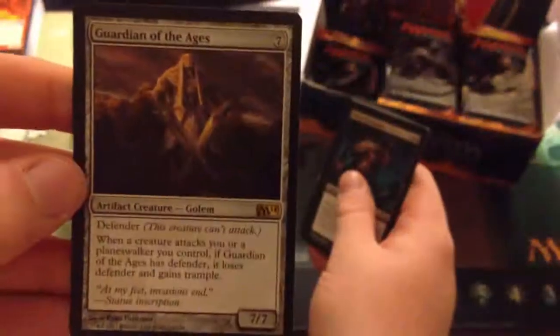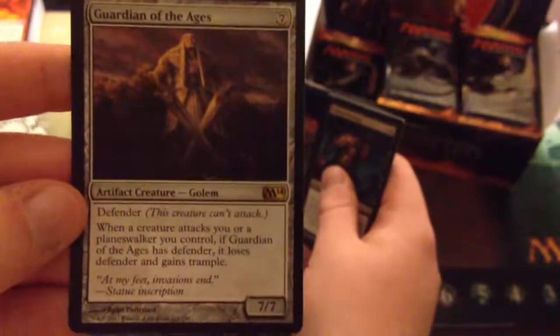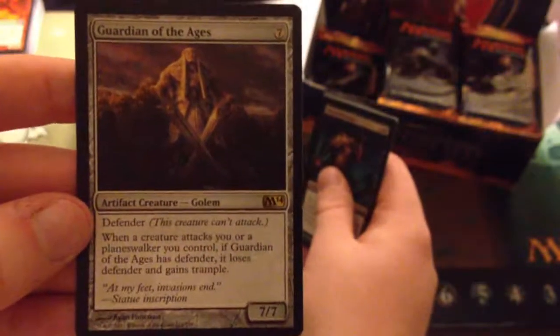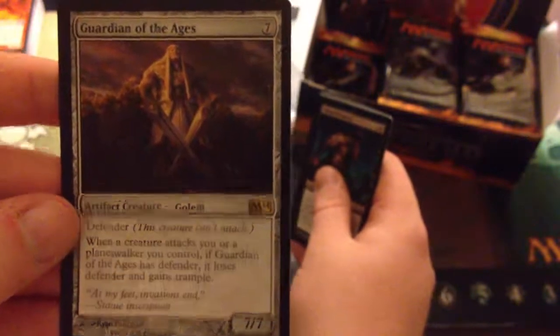Alright. A non-token, a Mountain, and our rare is Guardian of the Ages. 7 colorless for a 7/7 defender. And when a creature attacks you or a planeswalker you control, if Guardian of the Ages has defender, it loses defender and gains trample. So that's a pretty sweet card. Works pretty well in limited.